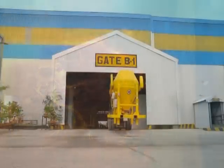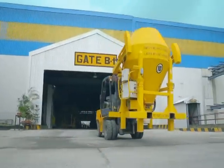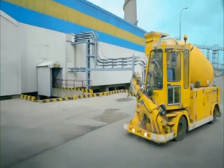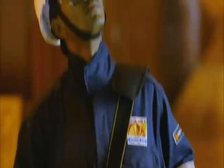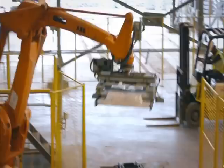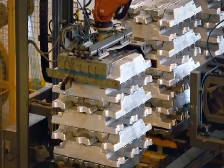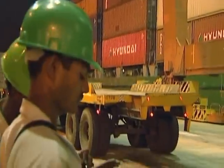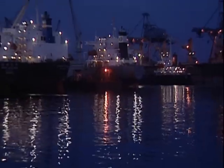Today's Hindalco. Driving on a new roadmap. Dynamic. Determined. Delivering to the highest global standards. In the most discerning global markets. At industry-leading levels of cost efficiency.